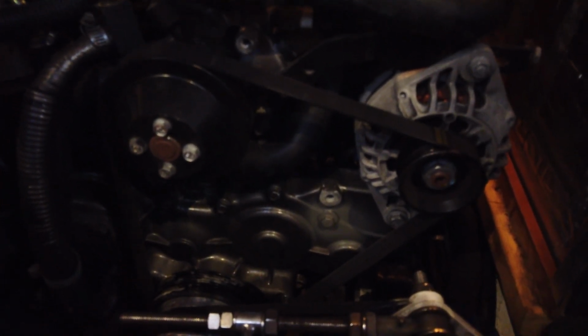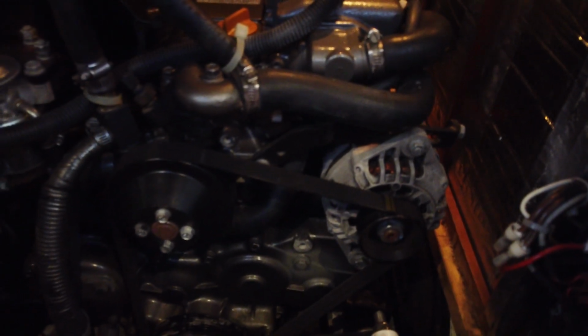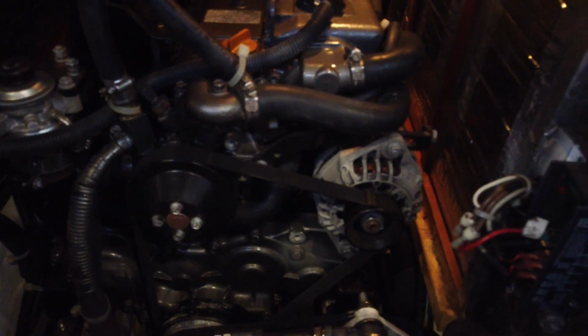Here we can see this is our Balmar, that's a 160 amp 12 volt primary alternator. There's a 60 amp secondary alternator. So this is going to be for our house bank. That's going to be for our start batteries.